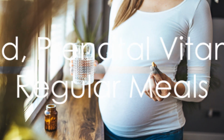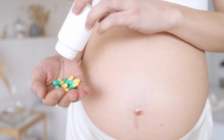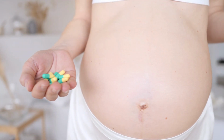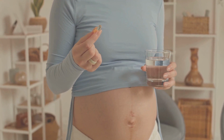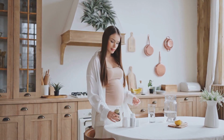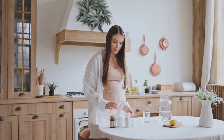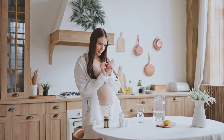Are you taking your prenatal vitamins regularly? They are essential for your baby's development. Among these, folic acid stands out as a superstar nutrient. It's a B vitamin that plays a vital role in the formation of your baby's neural tube, which later develops into the brain and spinal cord. Prenatal vitamins are packed with folic acid, ensuring that you and your baby get the required daily dose. But remember, these vitamins are not a substitute for a healthy diet, but a supplement to it.